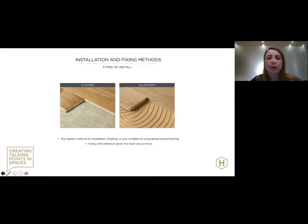So floating, as I said, it's dry laying. The reasons why you might choose the floating over the glue down could come down to price, it could come down to time, because it is a very quick install method. It will be cheaper for the installer to lay it for that reason. And if you've got a temporary project where you think you might be in a tenancy and you want to lift it up after a couple of years, that's also a great option.